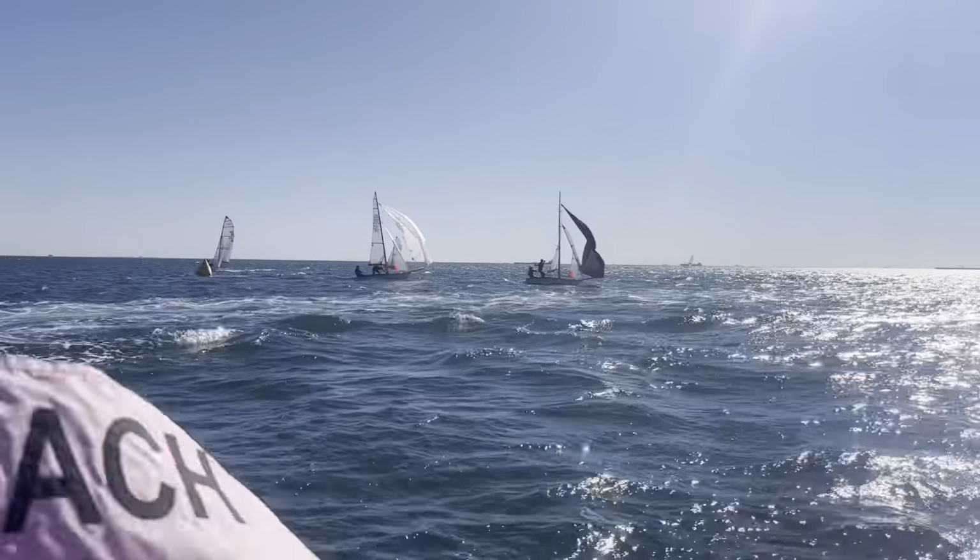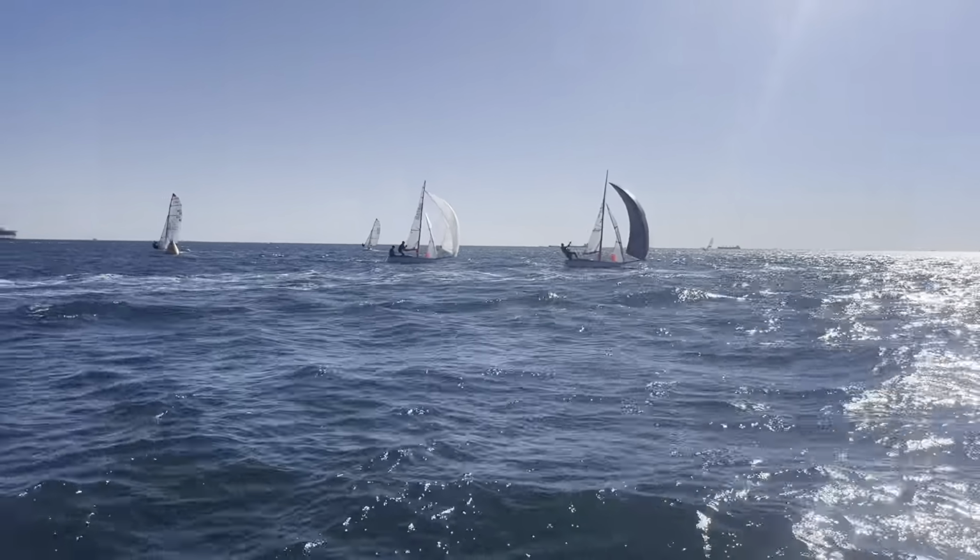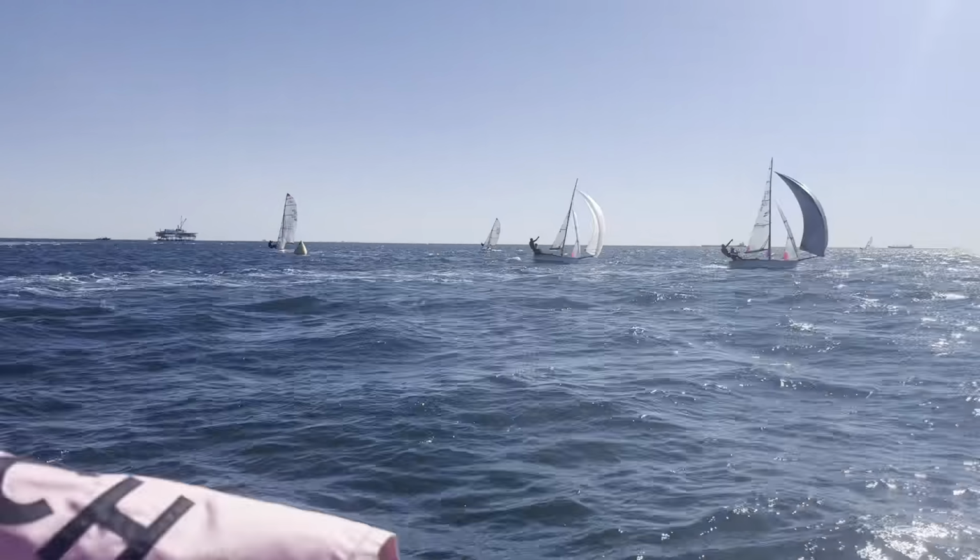Cool. Race one, first windward mark. This is really nice. And look at Kevin and Jet getting up to speed. It's really what we're working on, being in race three mode in race one. Being ready for race one, no problem.